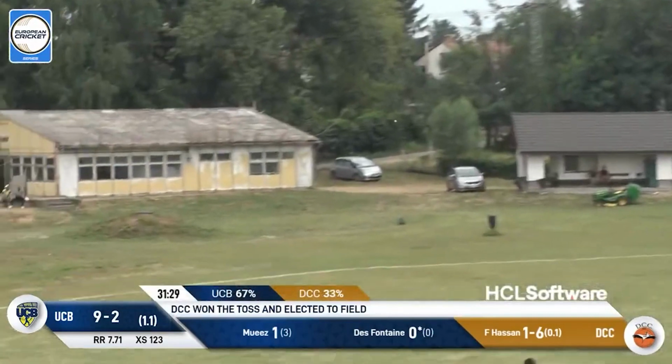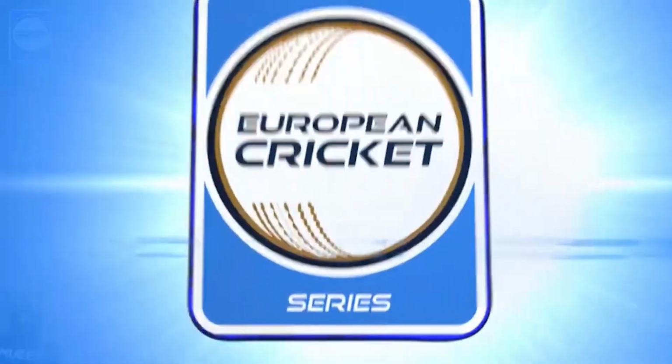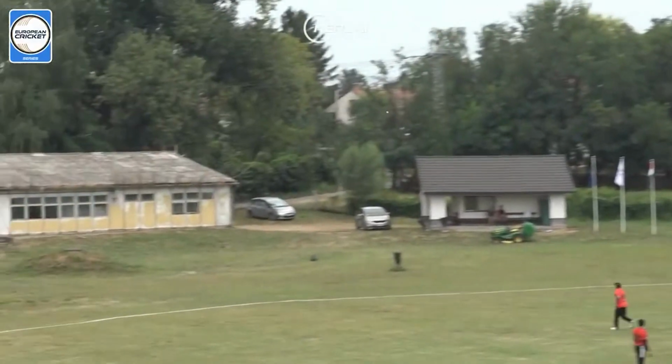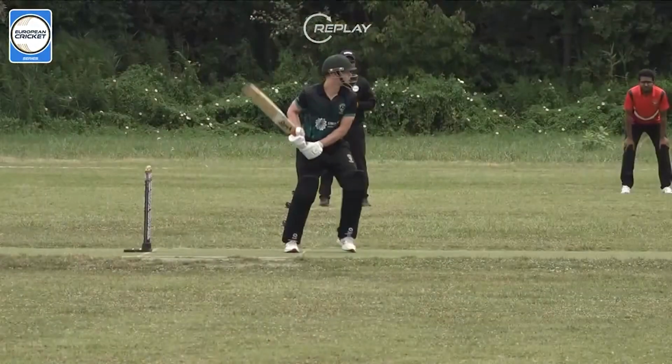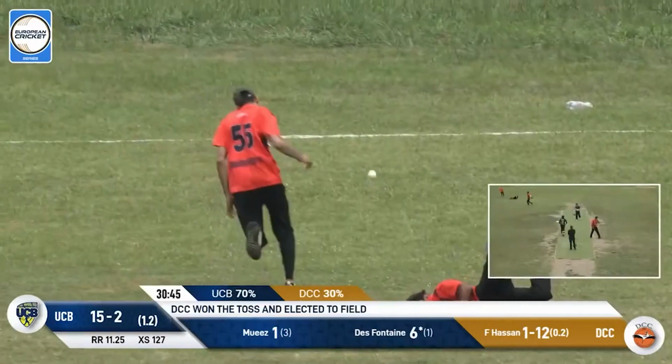Oh, this is cut away very nicely. Looks like it's going to go the distance as well. Desfontaine hits a 6 off his very first delivery. That's really nicely struck. I mean, he wasn't given too much width. Oh, well.